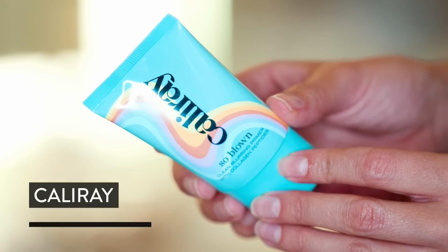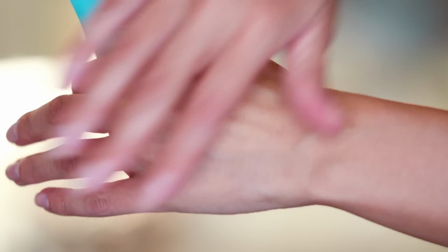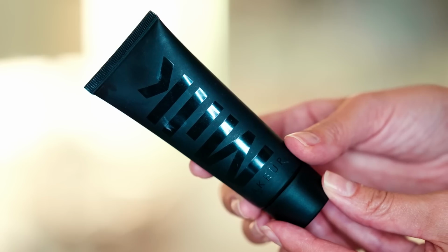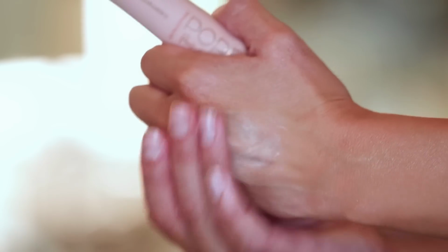It is a really good one, and I love this sleek packaging too, right? It's really pretty. And then I just tried this one today. I'm wearing it on my face now. This is the Caliray So Blown Clean Blurring Primer with collagen peptides. This is pore erasing, oil controlling, a makeup replacer. I don't really know about that. It sure didn't replace my makeup as I'm wearing layers on top of it, but it did go on smoothly and nicely. Maybe not as favorite-y as the Milk or as my smoothing blurring primer from Tarte or this one that I've been liking so much. Check out that other video if you want to know all about priming, but I will try it again. It did sink into the skin really nicely.